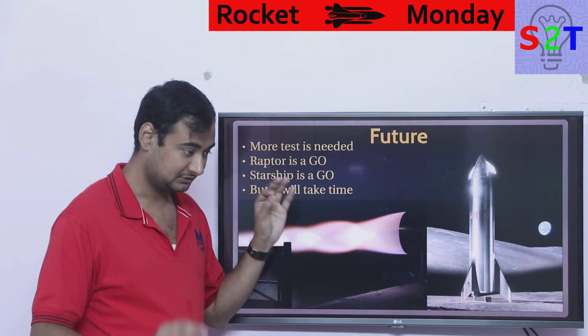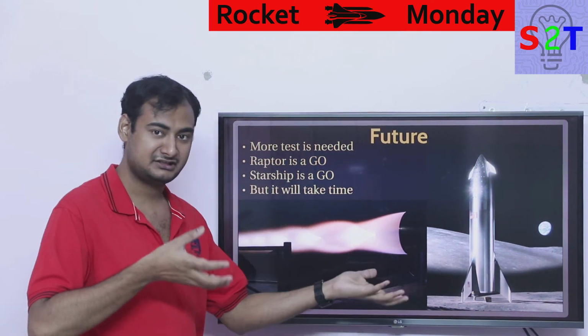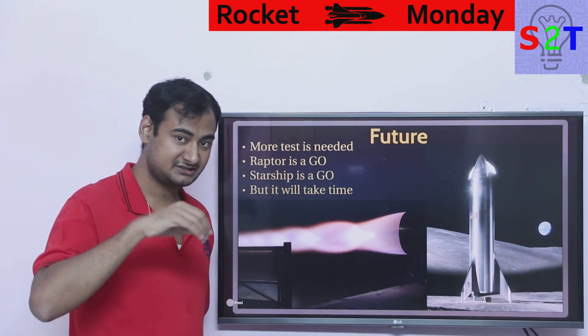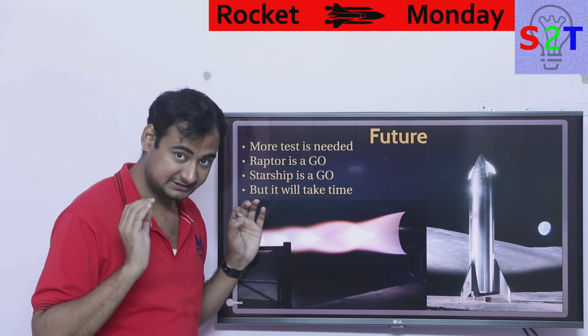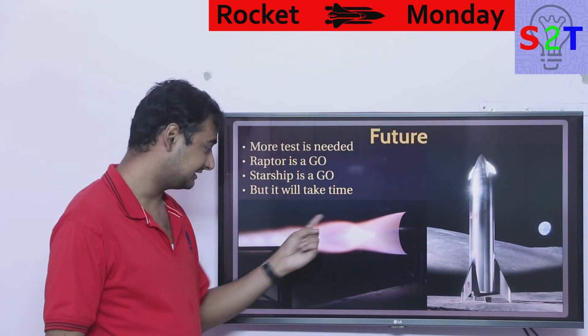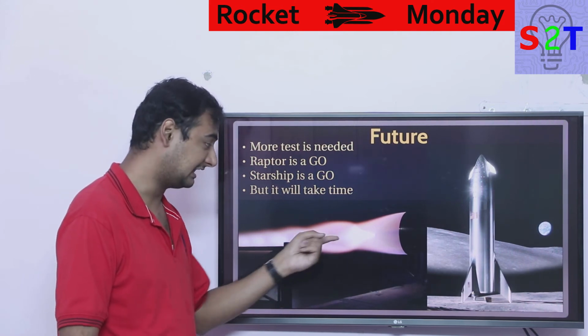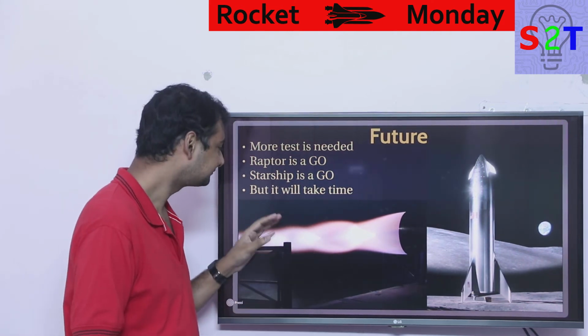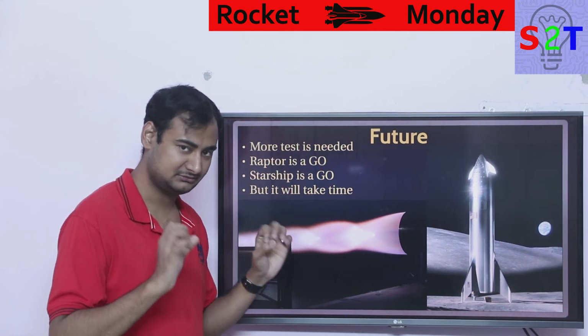So Raptor is a go. You have to understand, firing a Raptor engine at the test bed is a very vibration-intensive experience, but launching it is a completely different ball game. This was the first time they actually launched it, and it's a completely different experience. You can see this is how the exhaust is supposed to look if it's that close to the ground. It's supposed to be completely pink or a little bit of yellow, not that yellow. So Raptor is a go. Everything is awesome. Raptor is a go.